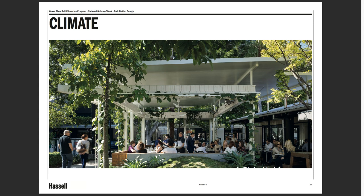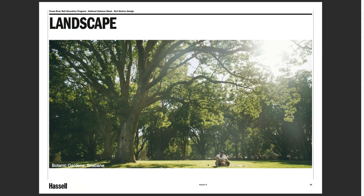It's subtropical. We live half of our lives outside, and it's a very unique environment compared to many other parts of Australia and the world. The other aspect is the landscape itself. There's a really beautiful subtropical lush landscape in Brisbane. This is an image from Botanic Gardens where someone's just sitting underneath a tree having their lunch.